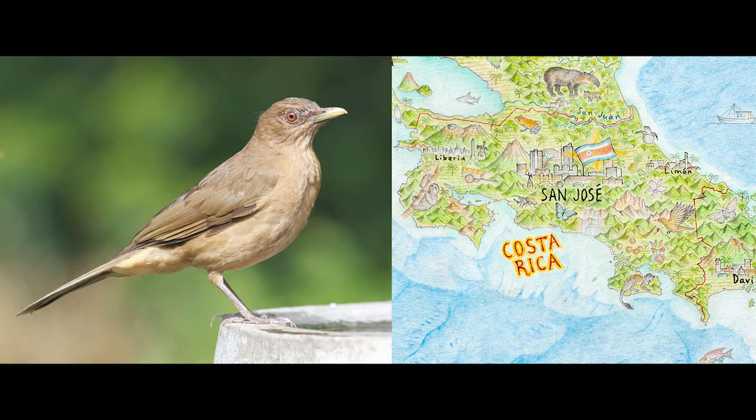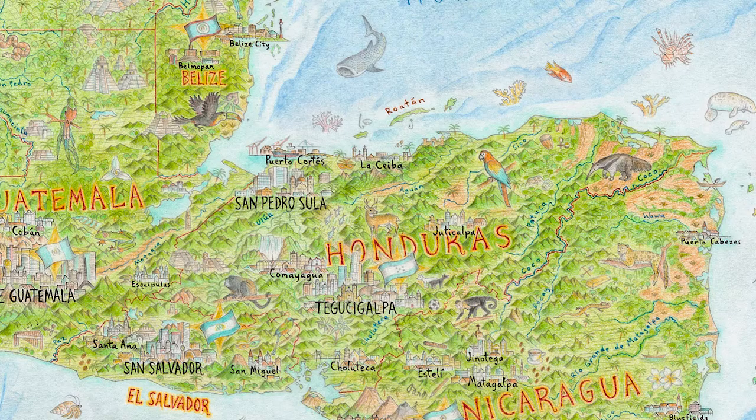And when researching Costa Rica, I found it very strange that a boring old thrush would be the national bird of one of Earth's most biodiverse countries. And the rest of Central America has choices that you'd more expect. Panama has a harpy eagle, Honduras, scarlet macaw, Belize, toucan up here, the quetzal in Guatemala is even its currency, let alone the national bird.